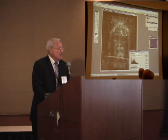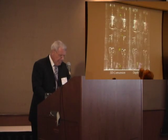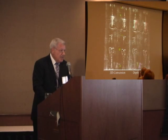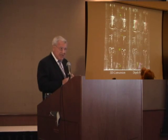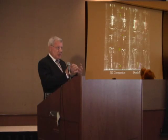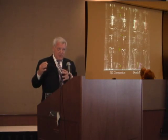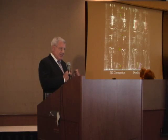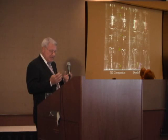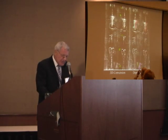The next stage, and you have to use your 3D glasses now, is a very important step in producing the holograms from a 2D object like the Shroud of Turin. Because holography you can only make from 3D objects, so we had to create the 3D, which is the conversion process from 2D to 3D.